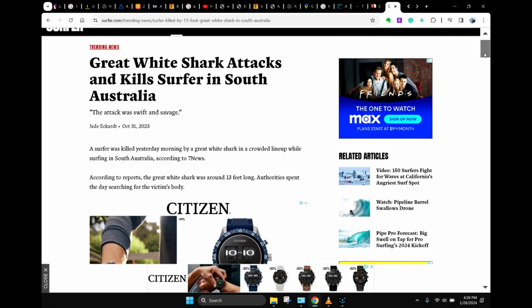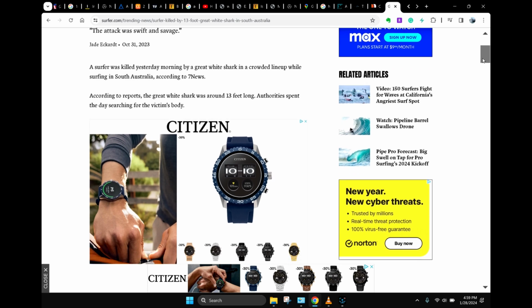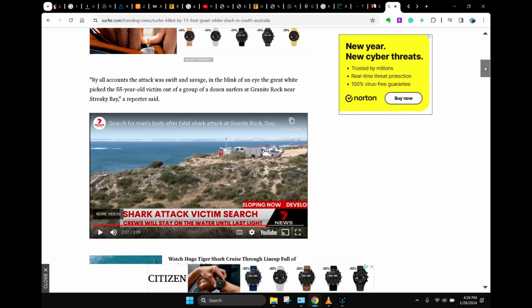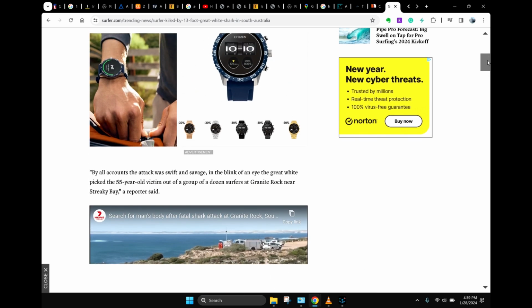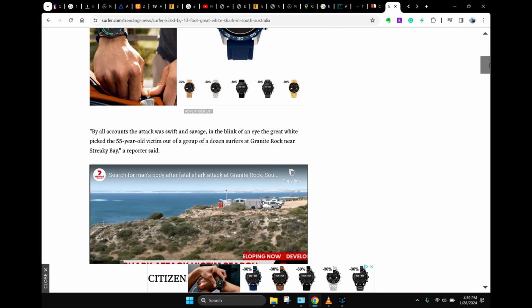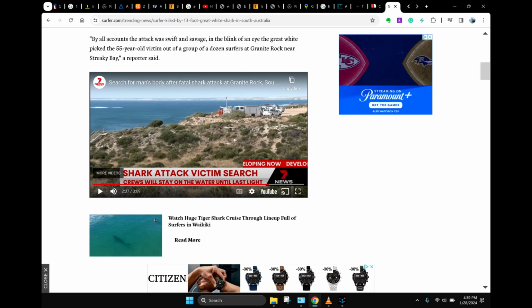So attacks in California and southern Australia by great whites are more common than you'd like to know. This one's 13 feet, so about 4 meters, a 4 meter great white. It's roughly 4 meters and up that end up being the man eaters, and I do mean eaters. This particular man was 55 years old, and he was singled out of a group of a dozen surfers, and we're going to look at that. We're going to listen to a bit of it.